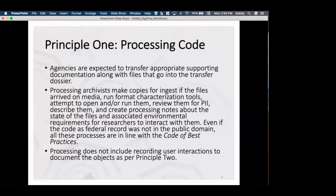And from our point of view, even though our records and our code are public domain, we have created processes that we believe are in line with the Code of Best Practices that we're talking about today, especially principle one, in terms of how we actually process code for our holdings. We do not make any recordings of the software in use if we have received it, or any other interactive materials that we have received. We don't record user interactions. We don't generally ever receive packaging, so we don't create any sorts of images that would relate to principle two. Next slide.